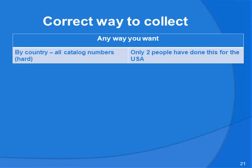people will say, well, I'm going to collect by country, the United States, and I will get one of each catalog number. Now, there's only 2, or I think now 3 people have done this for the United States, because one of the stamps, there's only 2 of them, and one of them's in the National Postal Museum. So you can't have a complete collection unless you have this one stamp, and it costs $5 million. So you have to be a person that can afford $5 million for a single stamp to do that.